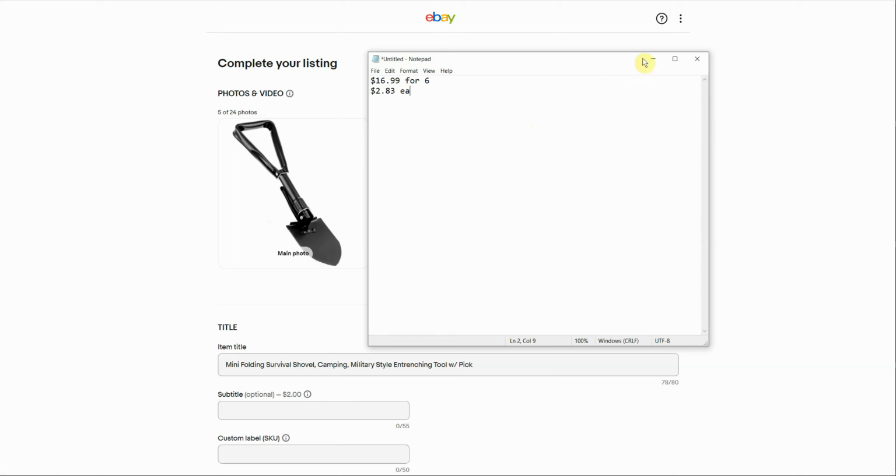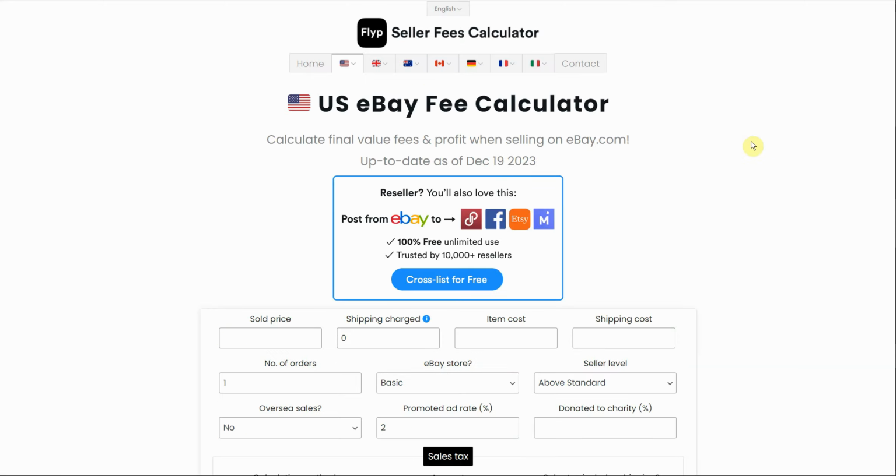So the first thing we need is our eBay fees calculator. So this is what I use. If you Google it, you will find this thing very easily. I actually cannot link to it.